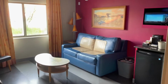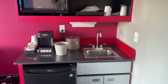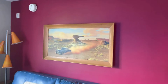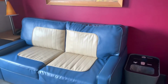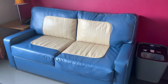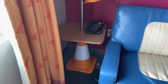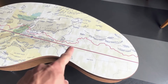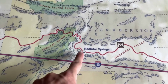So now we cross over here into this beautiful, cute little living area. You have your small little kitchenette here with a sink, the mini fridge, and a microwave, your Cuisinart coffee maker. And here under this awesome portrait of Doc Hudson tearing up the track of Willy's Butte, you have this really cool leather couch which is themed to like the Cadillac cars of the 50s, which is so cool, and it's really comfy too. And then you have this cute little light fixture here in the corner with all the traffic cones, and you got the big one underneath. And what's cool about this little table right here is that it actually has Route 66 lined out, and you can see right here in Carburetor County in Ornament Valley, Radiator Springs sits right here.